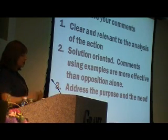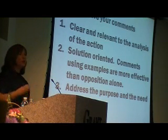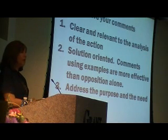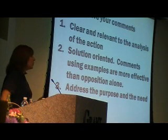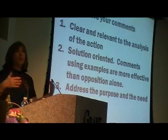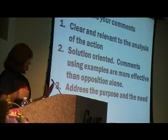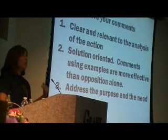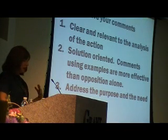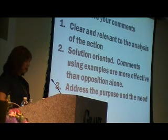If you want to bypass that, just have clear and relevant comments. Make sure that your responses pertain to the beetle. They're not just a bellyaching session. Be solution-oriented. Tell them exactly what you want them to do. If we all say, we want you to do X, Y, or Z, and we all have our own personal reasons for that, they have to pay attention to that. And address the purpose and need for the action. Address how it's going to help in controlling, eradicating, or not controlling or eradicating if you don't want them controlled or eradicated. Address the purpose of the EA in your response.